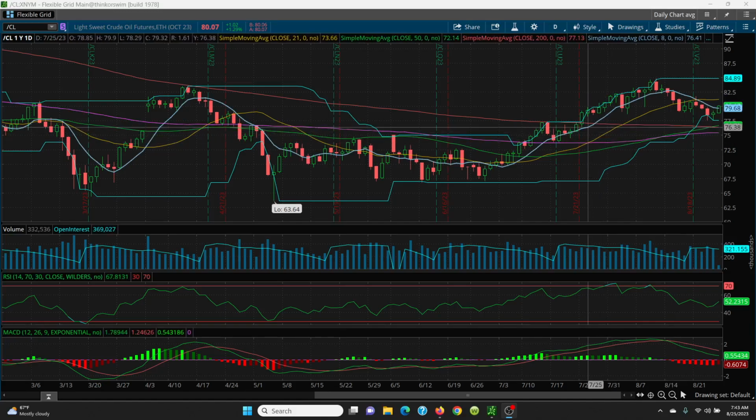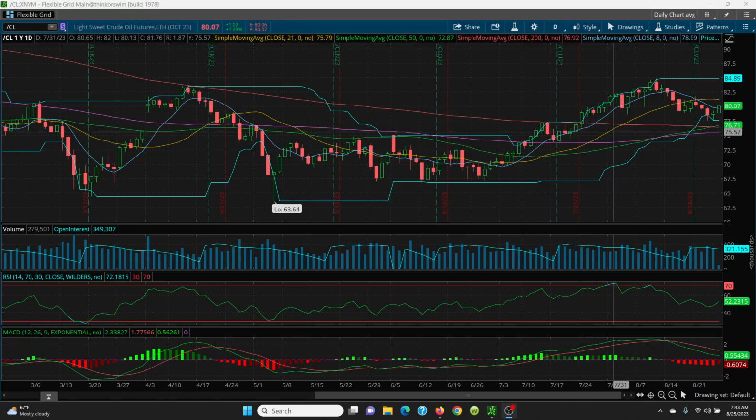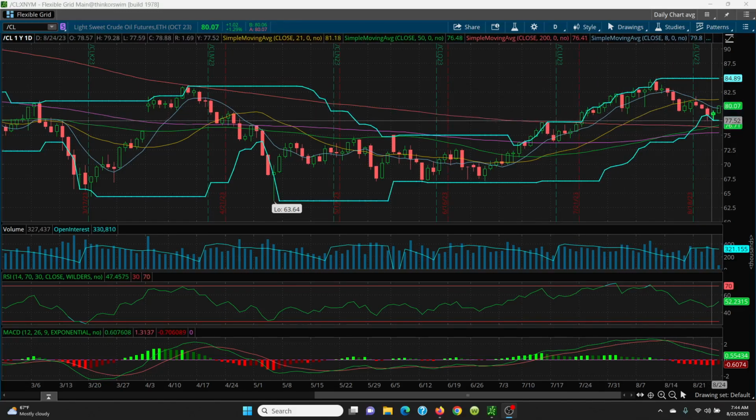The key is going to be a close above this 8 SMA. If you can close above, then your target is going to be that 21 SMA. And then, obviously above that, we just follow these candles here, 81.75, all the way on up to your big retest here. Now on the downside, watch yesterday's low.